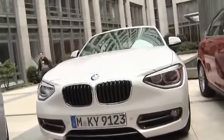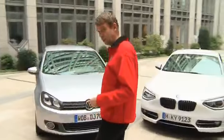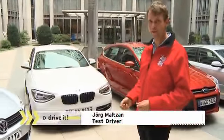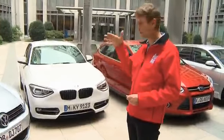5 small family cars with diesel engines face off, and if solid facts are going to decide the race, there can only be one winner. For test driver Jörg Malzen, it's the VW Golf, the defending champion that has the best characteristics. But he was surprised how close the BMW 118D came with its 143 horsepower. Malzen says its rear-wheel drive makes it fun to drive, but the cramped back seats put it behind the Golf.